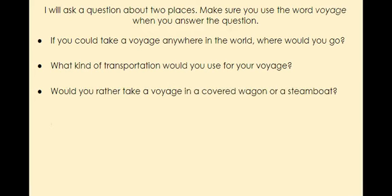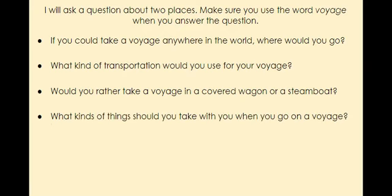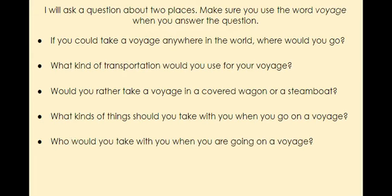Would you rather take a voyage in a covered wagon or a steamboat? I think it would be fun to do a covered wagon because you'd be with a bunch of other people as well. What kinds of things should you take with you when you go on a voyage? For sure, do not forget a toothbrush and socks. There's one voyage I took where I forgot my socks and my feet were stinky. Who would you take with you when you are going on a voyage?